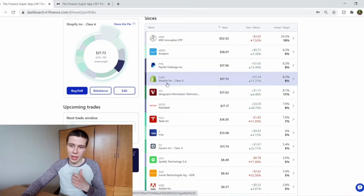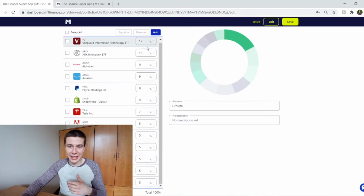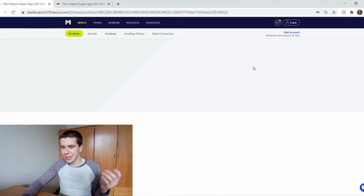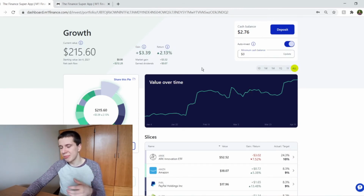The nice thing about M1 Finance is it's super easy to change all this stuff. All you have to do is go here and hit this edit button, and then you can edit the percentages here, and as long as it adds up to 100%, it lets you do that. It's super easy. So you can see right now my account is around $215. I've deposited personally around $175, and then I've gotten a little bit more from a referral bonus or two.